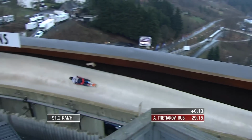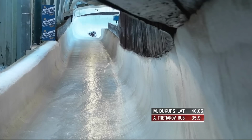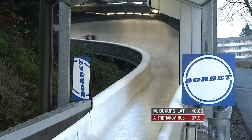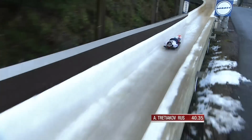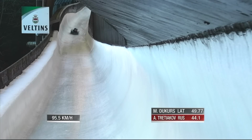Now the question is, can he stay within reach of Axel Jung at the bottom here? I think he's got enough to stay ahead of Thomas Ducars. He's already down to third. It's Martin Ducars, Axel Jung, Thomas Ducars. That's your top three.